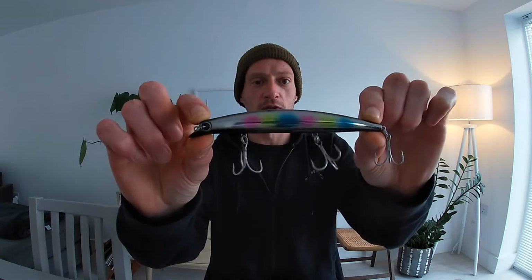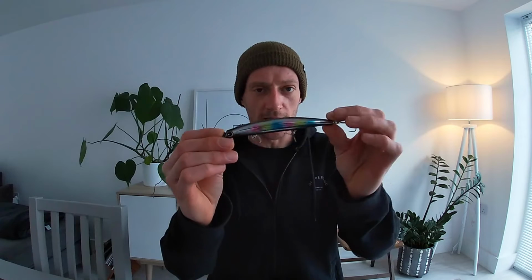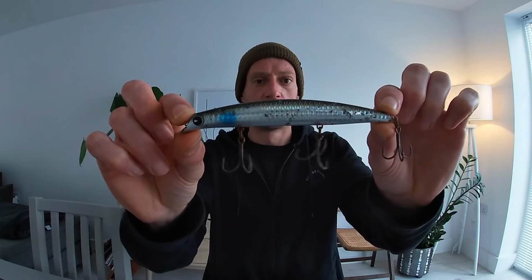Now, on to the second lure of choice, which I'm never without, which is the mighty Ima Suzuki. This is a Suzuki 140, so 140 millimeters long. I think they weigh 21 gram. These are fantastic lures. At the moment I have this one, which is in a sort of cotton candy joker colour, and I have the borer mullet, which this one is a bit battered at the moment.